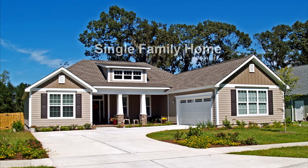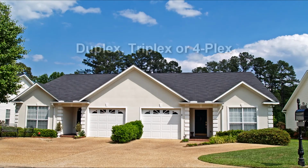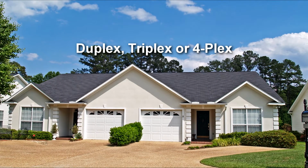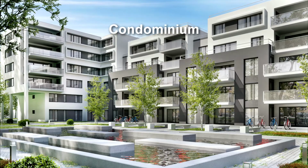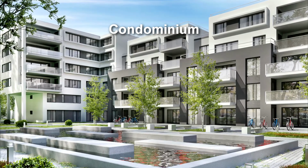Let's talk about some basic eligibility. The property can be a home, a single family residence. It can be a 1 to 4 unit property, a duplex, threeplex, or fourplex. It can also be a condominium, as long as the condominium is located in an approved association.